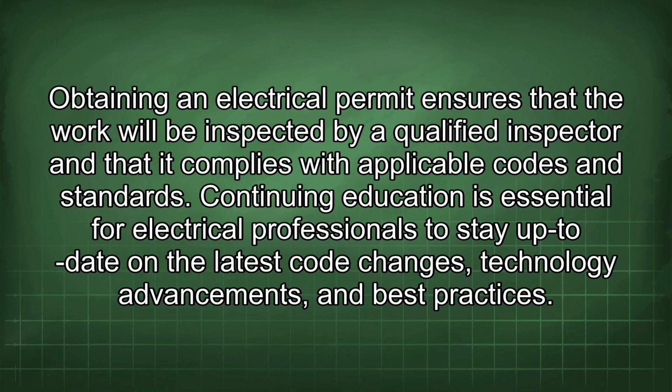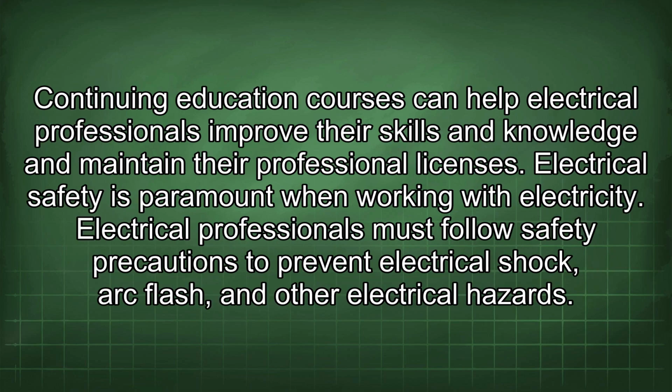applicable codes and standards. Continuing education is essential for electrical professionals to stay up to date on the latest code changes, technology advancements, and best practices. Continuing education courses can help electrical professionals improve their skills and knowledge and maintain their professional licenses.